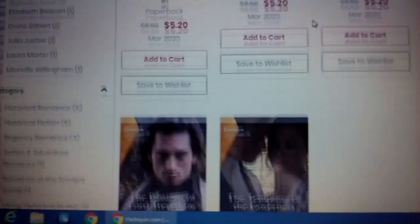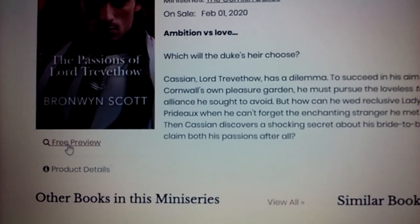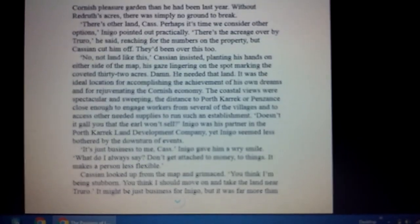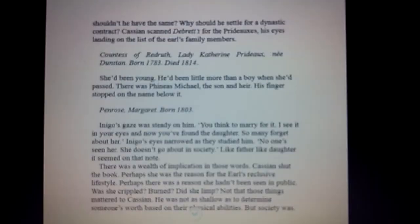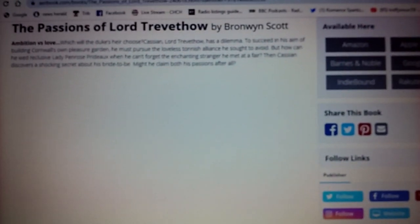So say, for example, this one I had my eye on by Bronwyn Scott. So you click on it, and it says free preview. So you click it. There's the cover. You hit read sample. And there's the first chapter. And you just hit that to go to the next page, I believe. Yep. You can read the first chapter of the book, see if you like it. If you don't like it, you may think, oh, it doesn't look as good as the cover. Here's chapter 2. See how big a preview you get. That's it. So you get the first 2 chapters, which is pretty awesome.